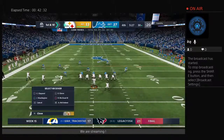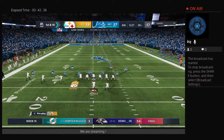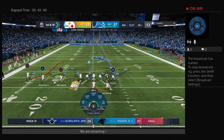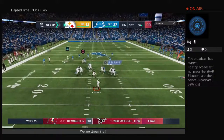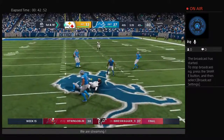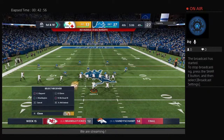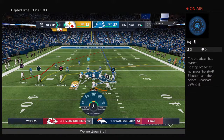The Steeler offense here about ready for their next drive. They go play action now. Haskins, flush to his right. Ebron with it over the middle. And they bring him to the ground just shy of midfield. The drive starting play, a good one. Give him 19.